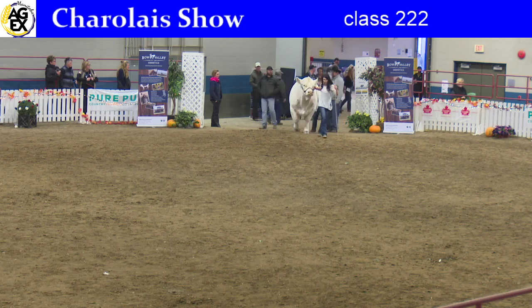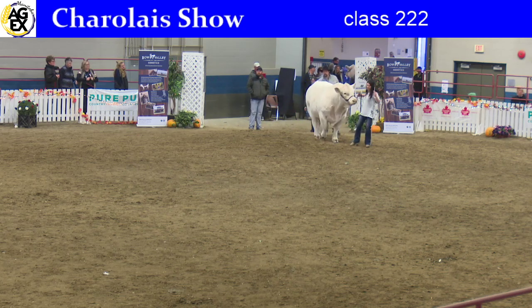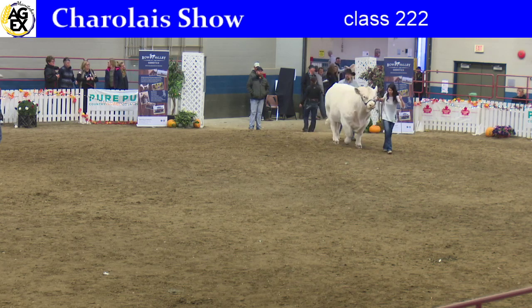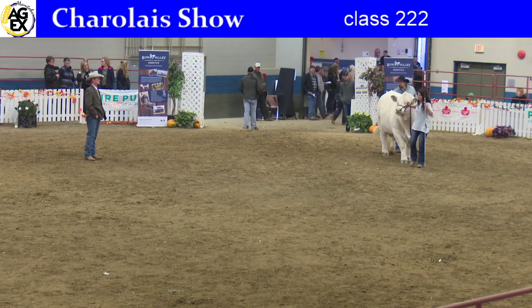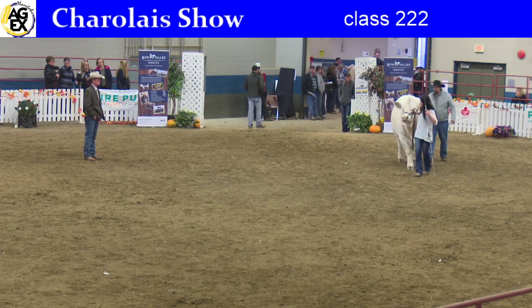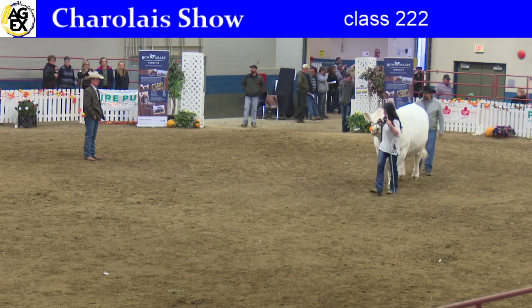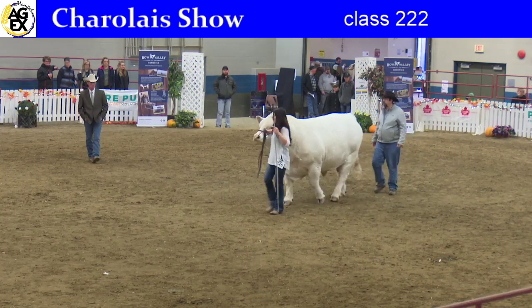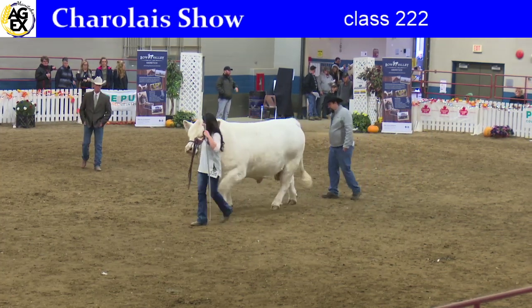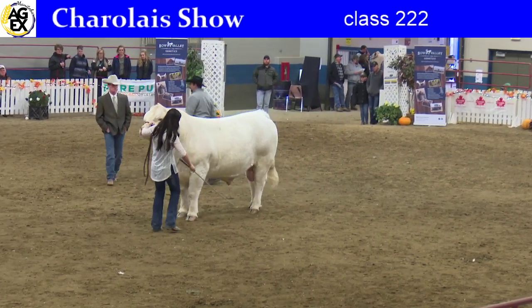Fourth in class goes to show number 900, Belmoral's Lady, 9G, exhibited by Belmoral Farms of Dubuque, Saskatchewan. And fifth in class goes to show number 901, Calico Creek Glimmer, 17G, exhibited by Calico Creek of Yorkton, Saskatchewan. I believe there should be a correction on that. Show number 901 should be fourth. Calico Creek is fourth, and the Belmoral 89G will be fifth. Apologize for that.